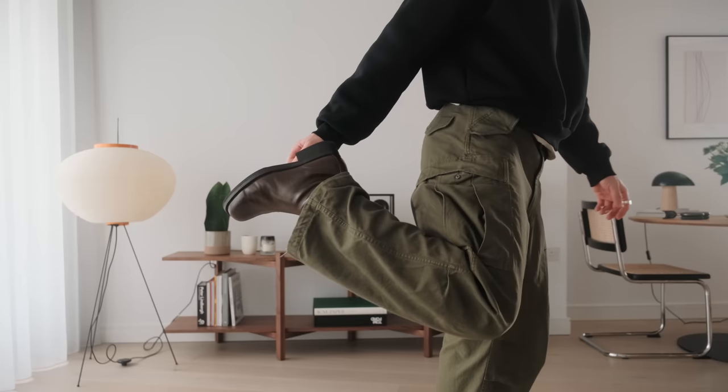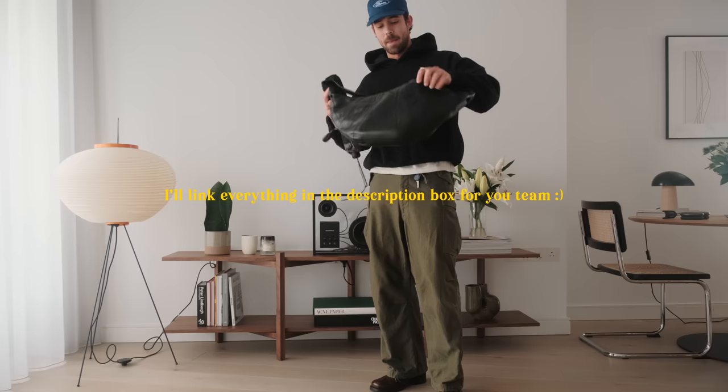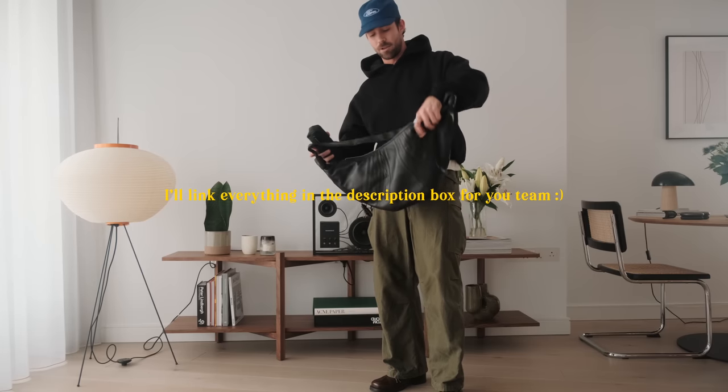So this is pretty much going to be my day-date outfit. Ultimately, I just wanted to go very casual and comfortable. The blue cap for a pop of color. This has definitely been my favorite thing right now, just because of that pop of blue. And the bag of choice today is going to be my Le Mer croissant.